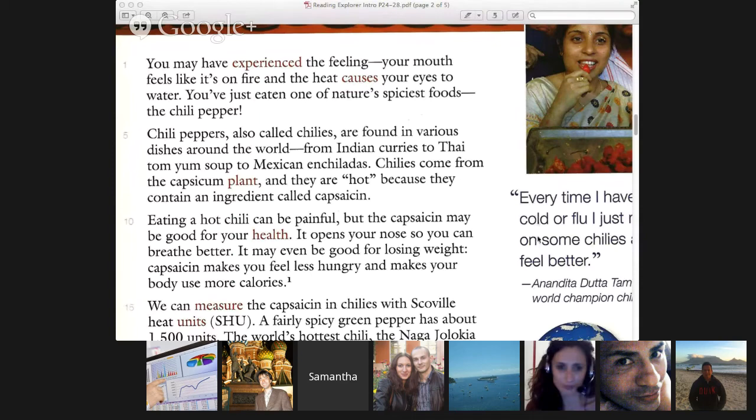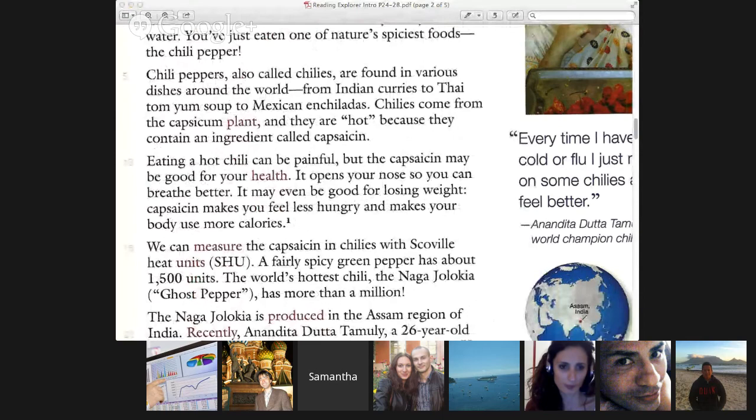Eating a hot chili can be painful, but the capsaicin may be good for your health. It opens your nose so you can breathe better. It might even be good for losing weight. Capsaicin makes you feel less hungry and makes your body use more calories.